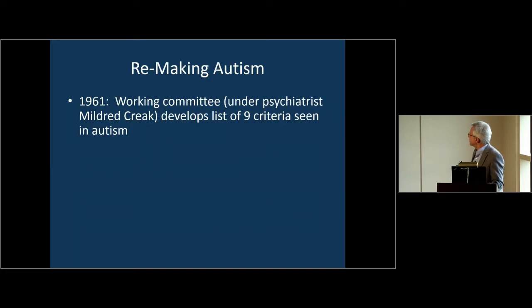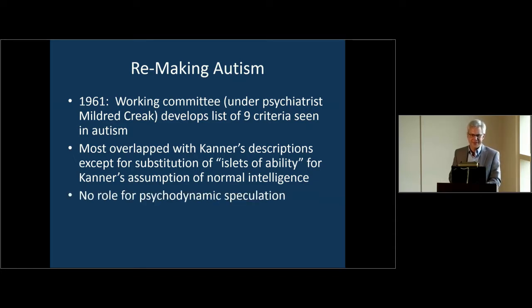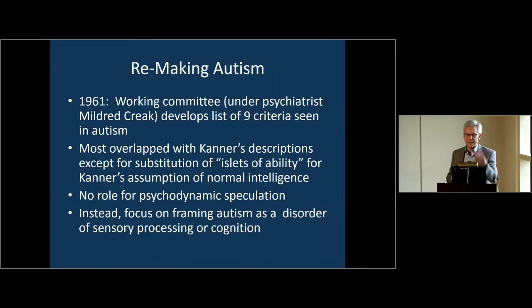So they sort of reshape autism. They have a working committee that develops a list of 9 criteria for autism. It looks a lot like Kanner's, but they use the phrase islets of ability rather than saying that they are all precocious or all highly intelligent, which I actually think, and maybe this shows I'm kind of mainstream, makes sense to me. There's often a fragmented intelligence, being ahead in some areas but not in others.